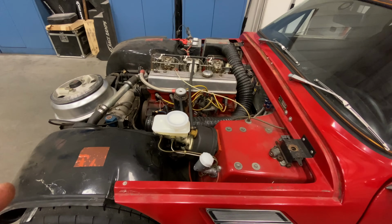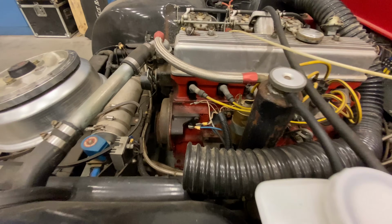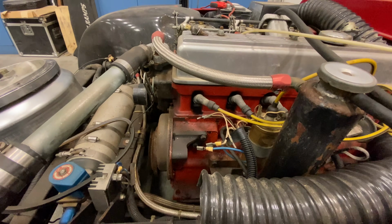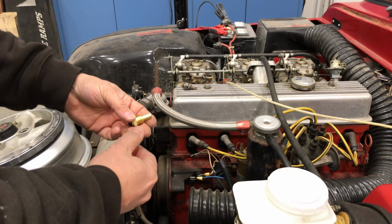So first thing I need to do is get the water temp sensor in, because once I put the alternator on, it's going to be a lot harder to get to that. Alright, here's my new temperature sensor. I need to put some Teflon tape on this.